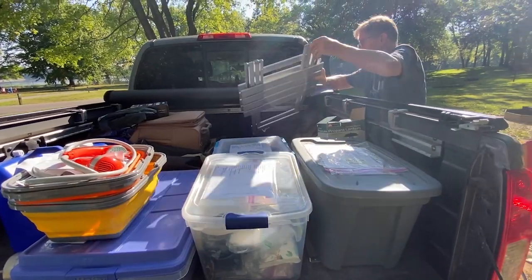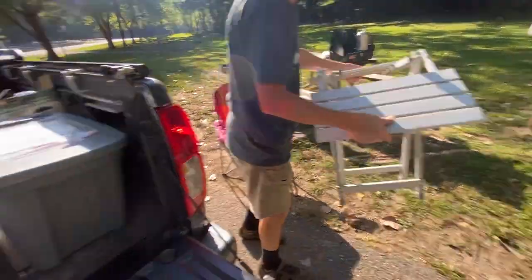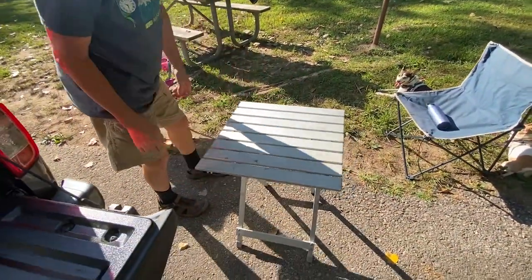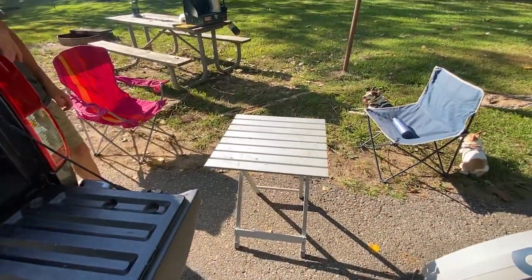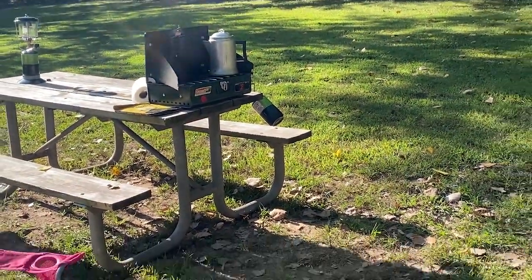One last thing to show you that we always bring camping is this little table, and it's great because it'll fit flat on top of the boxes. It goes together like that, so if you don't have a picnic table, you always have a table for your Coleman stove.